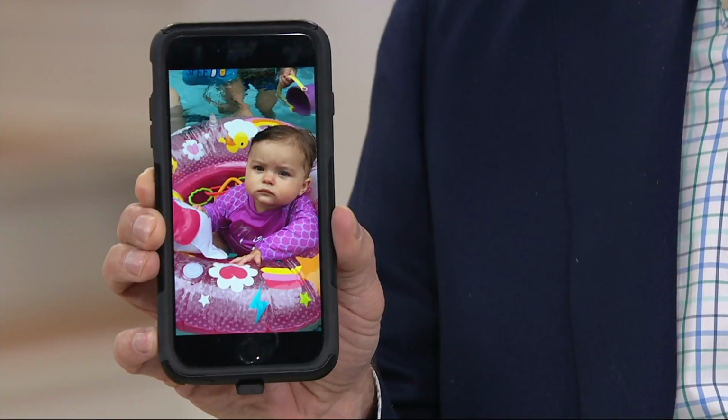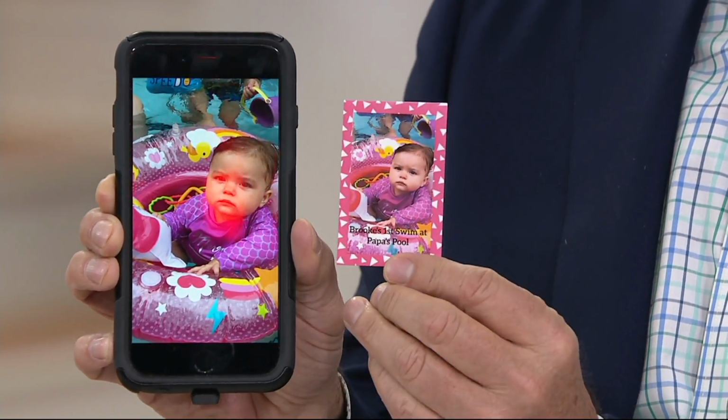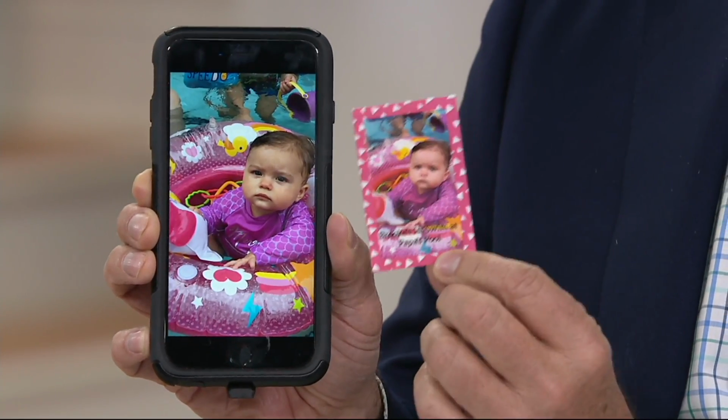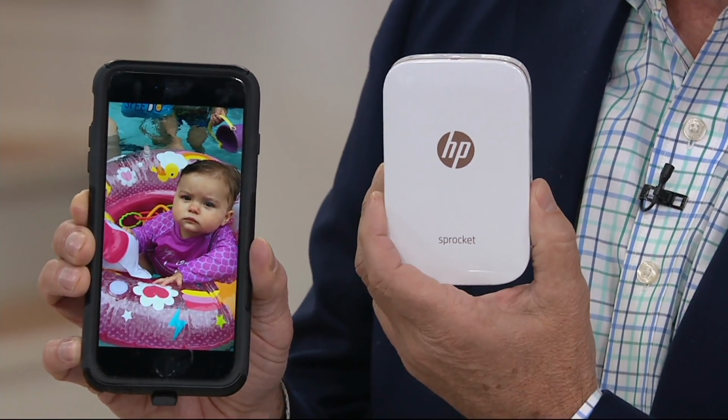Hey, Dan. Hey, Sean, that's exactly what we're talking about. We all have these great pictures on our phones and on our tablets. Look at this picture. It's my newest granddaughter, Brooke Elizabeth. I was able to take that picture, print it out, put a border around it, cool little frame, and put text, Brooke's first swim in Papa's pool. How did I do that? With this. It's the HP Sprocket. It's back by popular demand, and it's our today's special value, a must-have for the summertime months ahead.